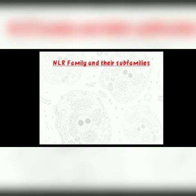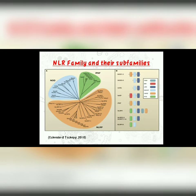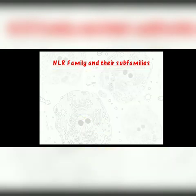Before we talk about their functions and components, we first need to know what the NLR family is, and what subfamilies it has. The NLR family is comprised of 22 human genes, and it has many more mouse genes because of gene expansion since the last common ancestor.